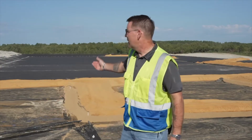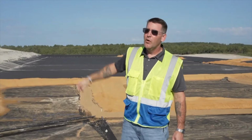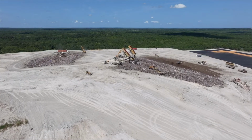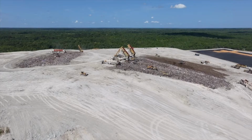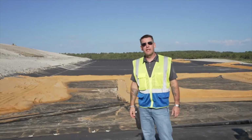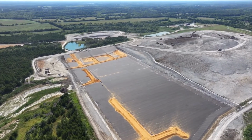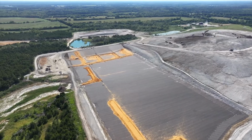Behind me is Cell number 8. To my right is our current cell, which we'll have completed towards the end of November. At Arrowhead Landfill, cell expansion and construction is continuously taking place. Cell number 8 is a 20-acre cell. It is the second to last cell in Tract 1.